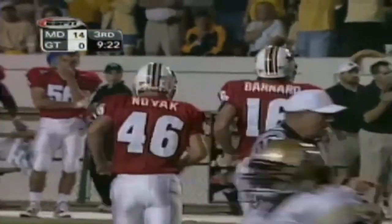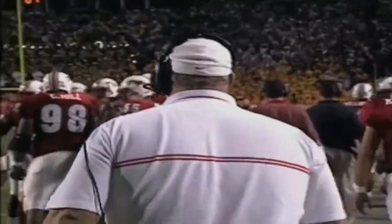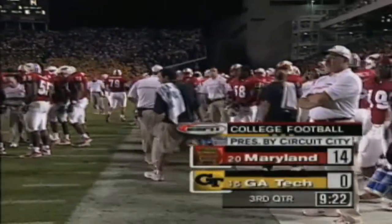4 of 11 field goals on the year. It is the one part of this team that is not held up for Ralph Friedgen. Georgia Tech got a break there.